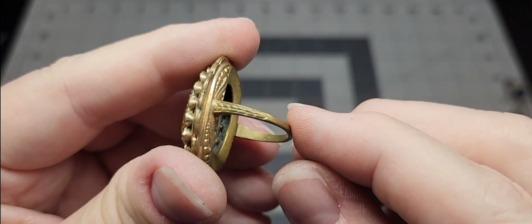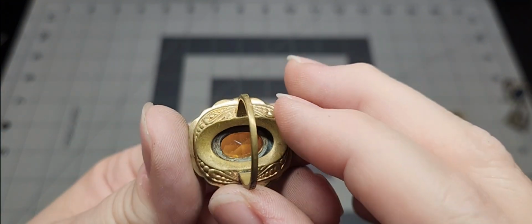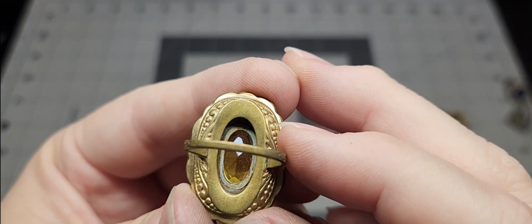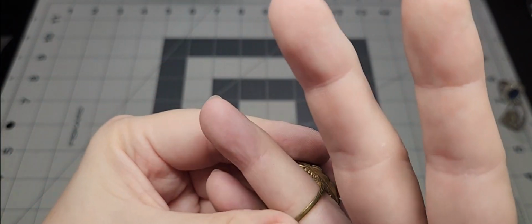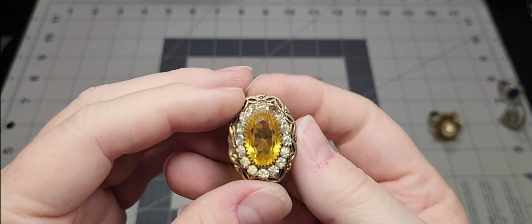There is not a marking on this at all. Doesn't quite go on my finger. Maybe in the winter. But I love it. So let's see.